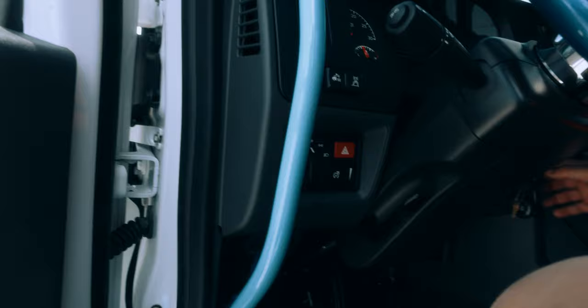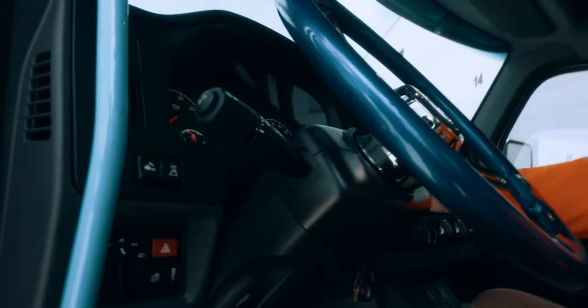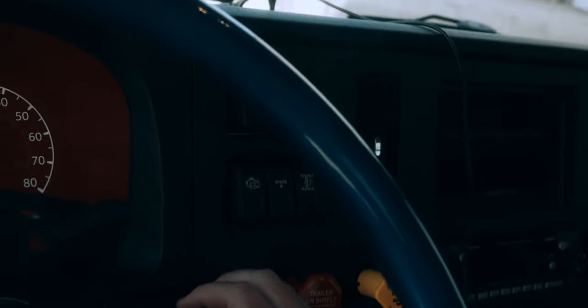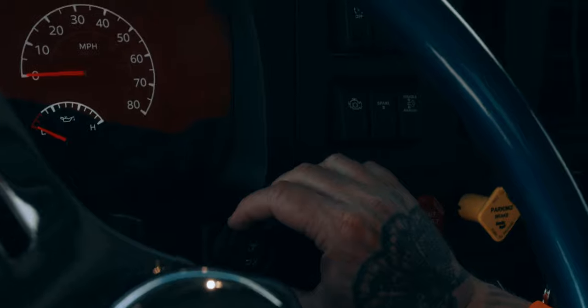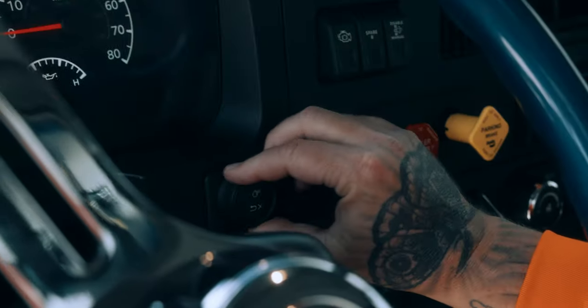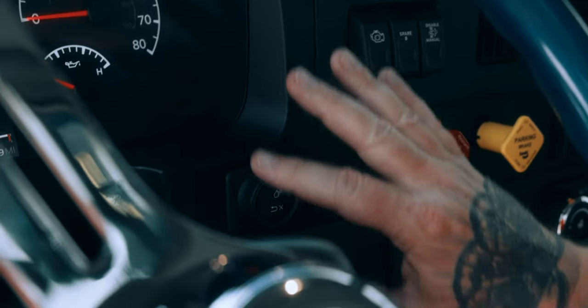Over here on this side, you've got the control that controls your dash. This is really kind of the brains to it all. So you're gonna scroll through this and you can change different looks on the truck. Again, I'll do this in a specific episode, but that's kind of where that is.